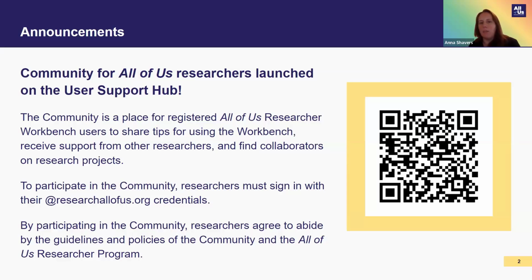To participate in the community, you will just go to the User Support Hub and, using your researchallofus.org credentials, you can log into the User Support Hub and access that. That QR code will lead you straight to community on the User Support Hub. And of course, there are some guidelines and policies related to that you will see and be able to interact with. If you have any questions though, please do let us know.